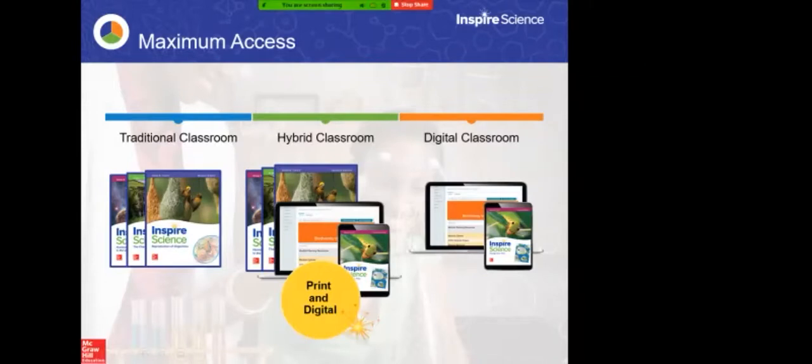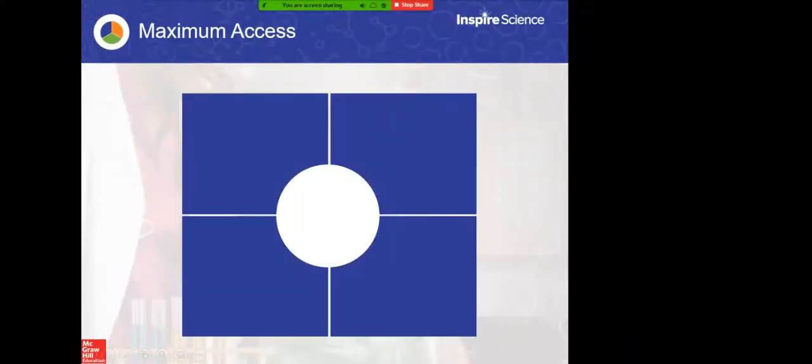Student print editions, teacher editions. It's developed and designed and proven to be successful in a digital classroom where students have devices in their hands every single day, or anywhere in between. Wherever you're at, Inspire Science is designed to support you.